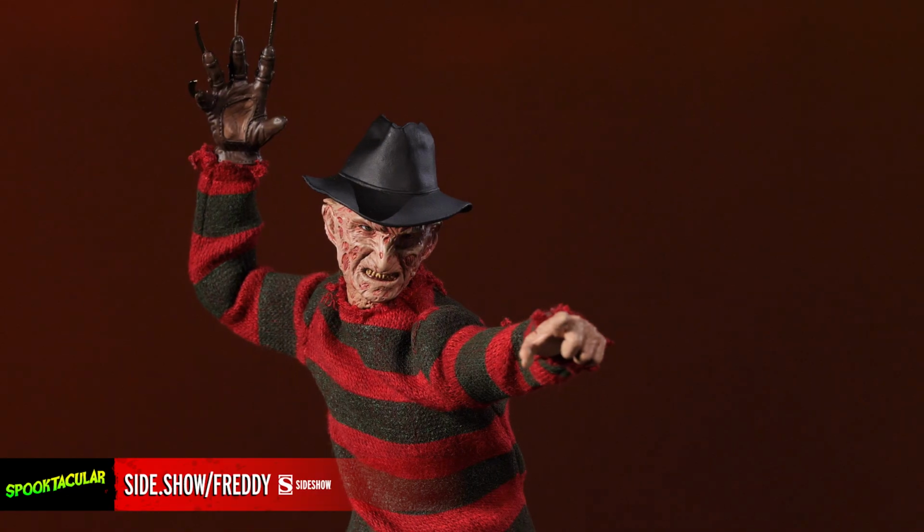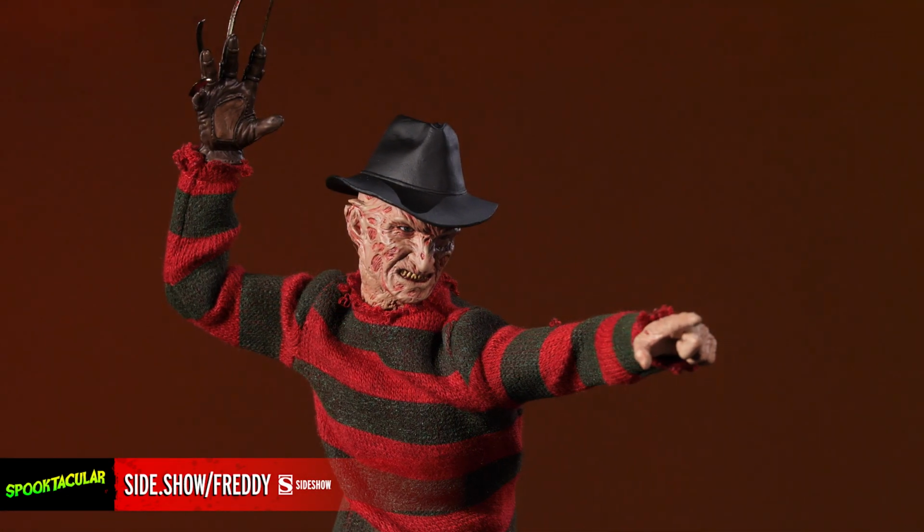Straight out of your dreams and into your collection, the 1/6 scale Freddy Krueger by Sideshow. Now this is Freddy as he appeared in Nightmare on Elm Street 3, The Dream Warriors.